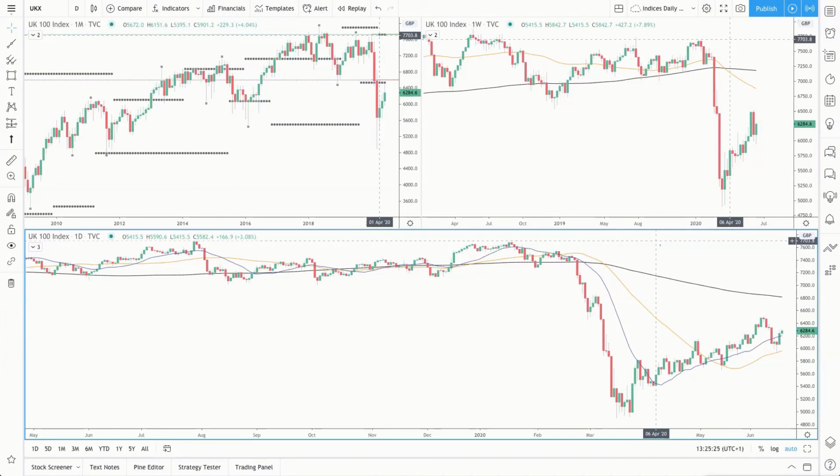So overall, our stance is still bullish. In fact, we placed some more positions on stocks at the end of play yesterday, so we are still very much bullish. What we're now looking for is the indices really to confirm that, and that will happen with breakouts to the upside. So patience needed for now.